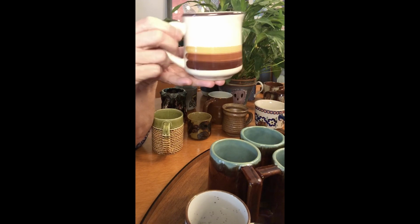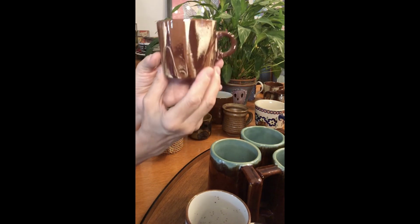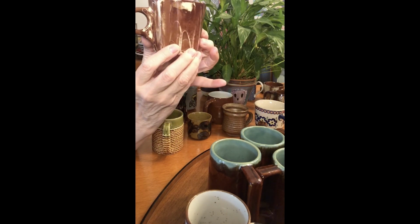So after this, let's see what's coming up. Oh, this is a wonderful set. This is clays in calico. I've got 5 of these. Give me a second to get them all out for you.